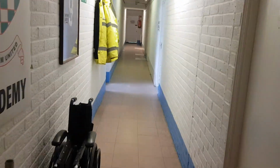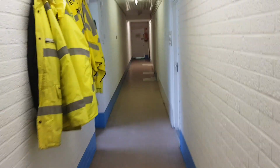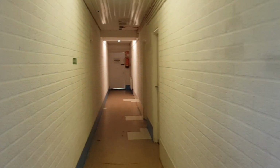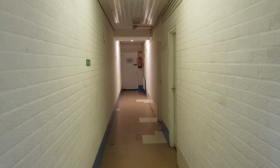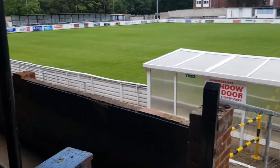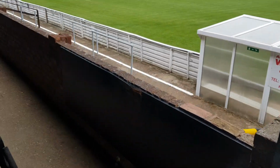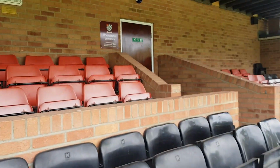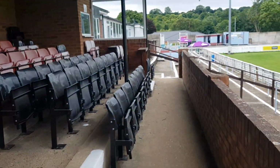And I can't thank Giles enough for giving me access to look around here today. I'm like a kid in a sweet shop. The away team and the officials' changing rooms are up there as well. So I stumble out of there, in fact, and I'll let Giles close up. And there's the entrance to the boardroom, which we've just been in.